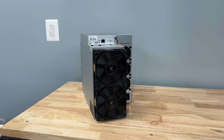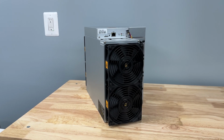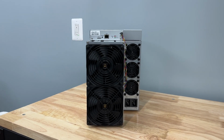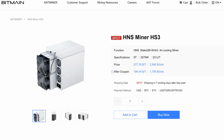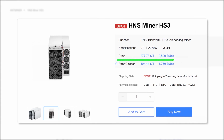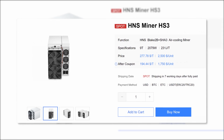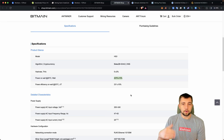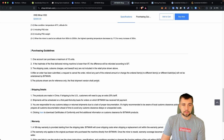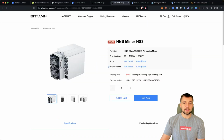Ladies and gentlemen, meet the HNS miner HS3, the Bitmain Antminer that mines Blake 2B plus SHA-3, which is the mining algorithm for Handshake. And direct from their site right now, you could buy this thing for $2,500. And remember, you pay a 25% tariff if you order this to the USA directly from Bitmain. Pretty low power consumption, 2,100 watts. I'm telling you, that's very low for a full-size ASIC miner in this era. This has a hash rate, well, it's supposed to have, of 9 terahash a second. And remember, hash rates are specific to the coins that they mine.